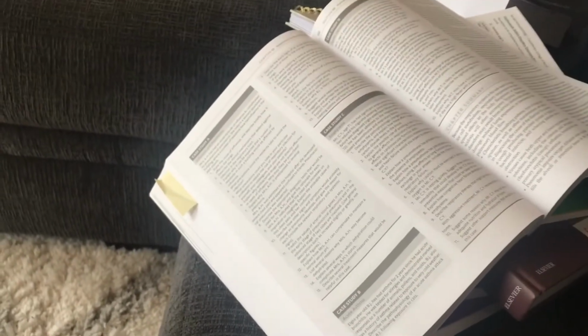All right, you guys, I did my review for the integumentary system. It was focused mainly on skin and different lesions and rashes and how to identify all that. So I read my chapter summary, reviewed my notes, and did a couple practice questions. So I'm going to take a quick break now.